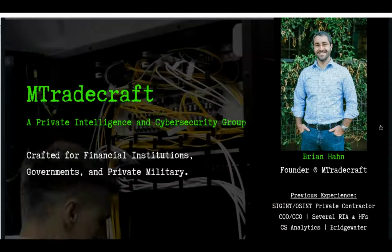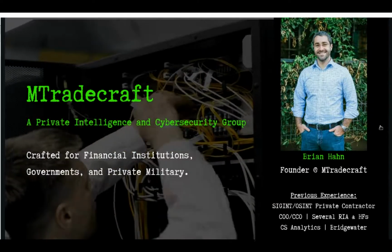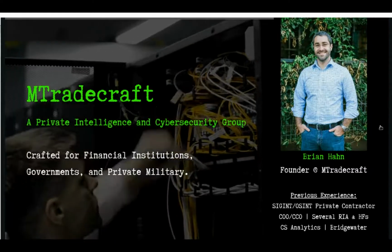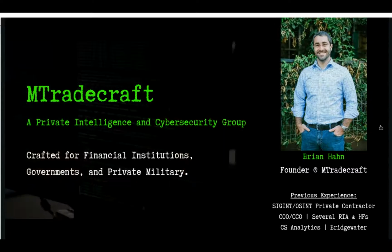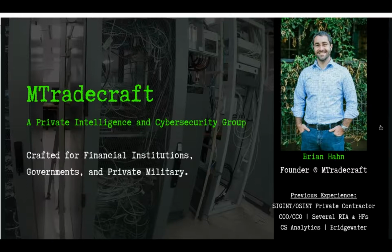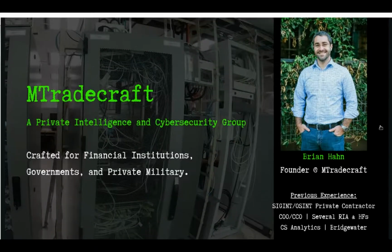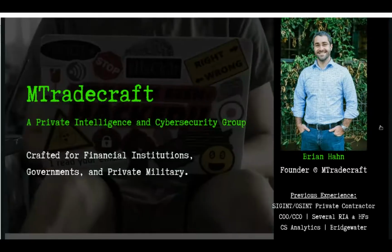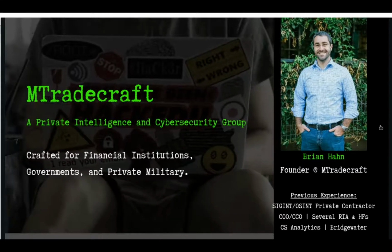We 90% focus on financial institutions, and 90% of that 90% is going to be SEC registered RIAs. I have some state registered firms, some planners, hedge funds, family offices, and that. And then also we work with law enforcement and private military, developing different technologies and intelligence. So my background is in SIGINT and OSINT, kind of as a private contractor. I worked for a while in Costa Rica, and then I've held the COO and CCO role for several different RIAs and in a couple different hedge funds, and then also did a stint in CS Analytics at Bridgewater.